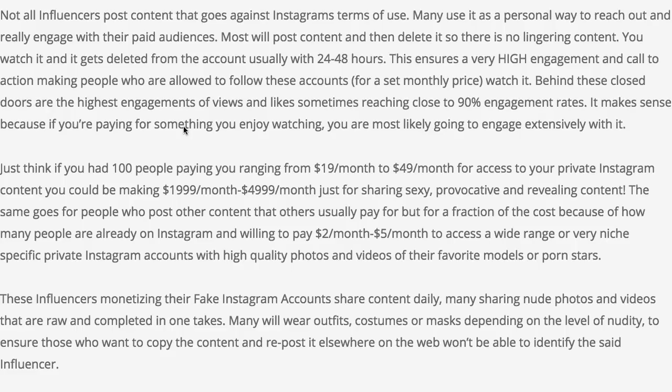So can you just imagine if you had 100 people paying you anywhere from $19 a month to $49 a month? That's between $2,000 and $5,000 a month just for having a closed private Instagram account, a Finsta, with 100 people paying to get live videos, live access to you, live one-on-one, photos, videos, a good morning message, a shout out to you, personal attention. People will pay that kind of money if you have a proper brand and a proper following. I've seen people that have less than 100,000 followers on their normal Instagram account, and they're an influencer.